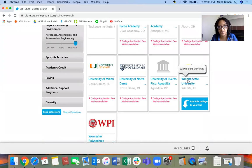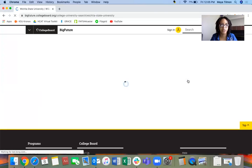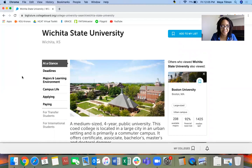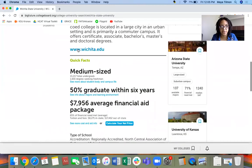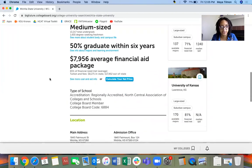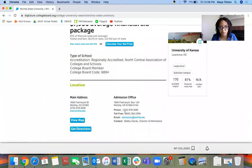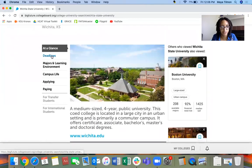So let's click on Wichita State because I think Wichita State is a cool place. When you click on the college, it's going to give you some information about the college. So Wichita State is in Wichita, Kansas. It tells you a little bit about what kind of school it is, gives you the link to their website. You can learn how many students they have, the graduation rates, the average financial aid package, the type of school. There's the address and the phone number for the admissions people. And then it'll give you some information about deadlines.